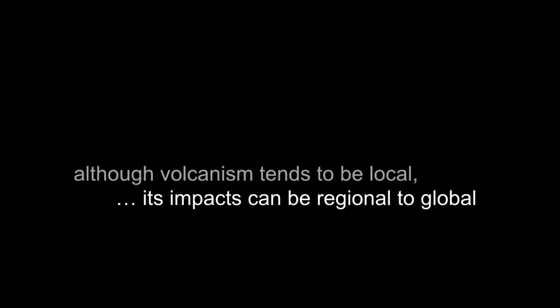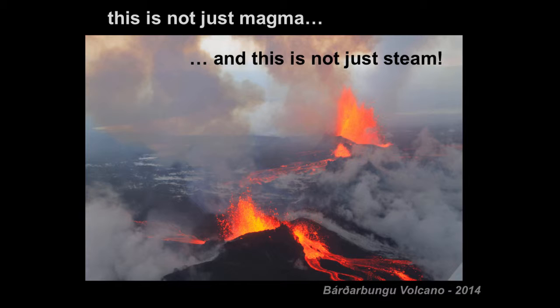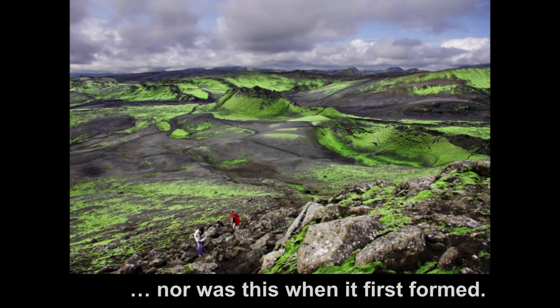One of the more important things to remember about volcanoes is that although volcanism tends to be very local, its impacts can be regional, or in the case of violent, sulfur-rich tropical eruptions, even global in scope. Why? Well, because a volcano is not just magma coming to the surface, but gases as well. And although most of the gas is steam, it is not just water vapor that's being vented. In a similar way, neither was all this magma and water vapor when it erupted.